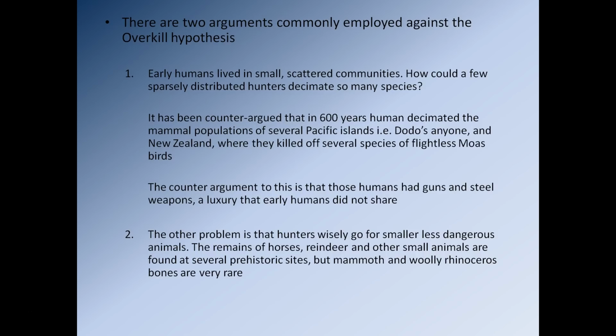The counter-argument to that is, in the space of about 600 years, humans managed to decimate the mammal populations of several Pacific islands. Think of animals like the dodo, for instance, and areas like New Zealand. We managed to kill off several species of flightless birds, the moas being a good example of that. So yes, humans do have the capacity in very small numbers to cause absolutely irreparable harm to the animal populations in a given area. However, there's another counter-argument to that, which is, well, yes, the settlers that came to the Pacific Islands did manage to do that, but they were armed with steel weapons and guns.